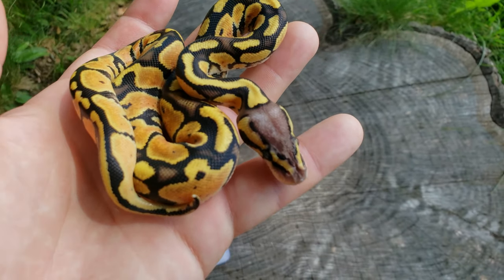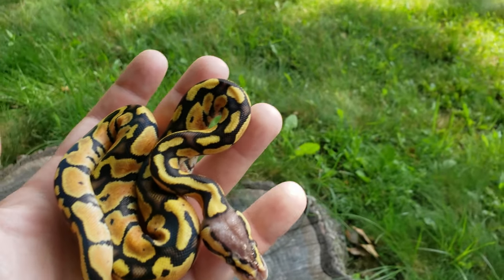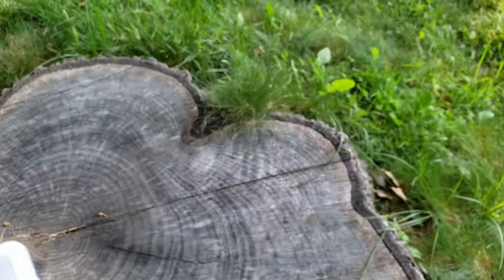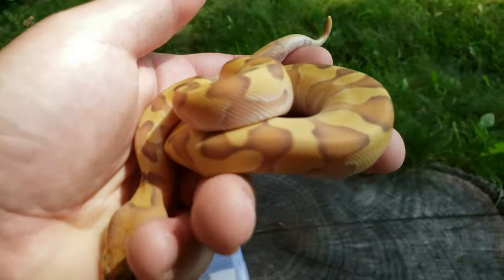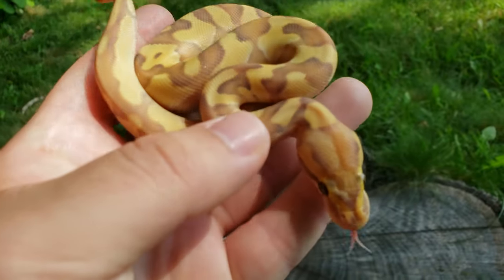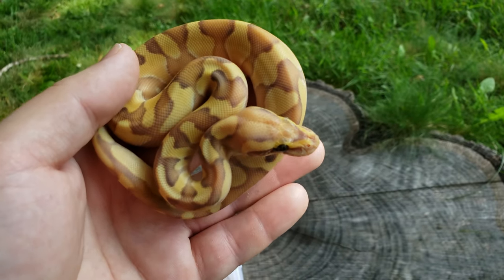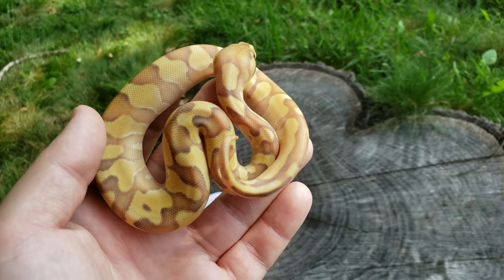Another Enchi we got, this pastel Enchi head albino female. She's looking hot. Now, this one's probably my favorite in the clutch, even though he's not even a bongo. This is a banana lesser Enchi. Super simple, but he's just super clean, and his patterns are just ultra vibrant, really.